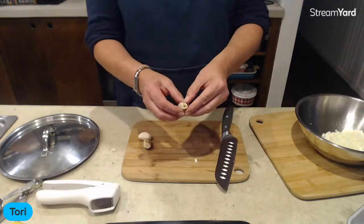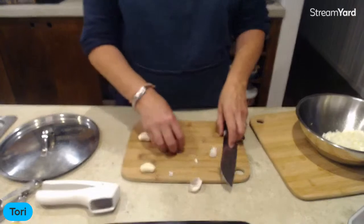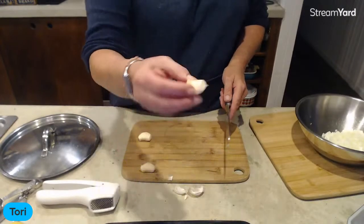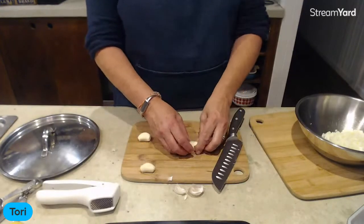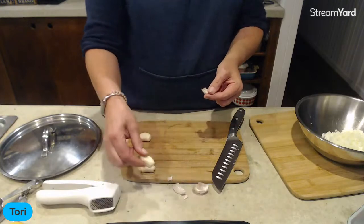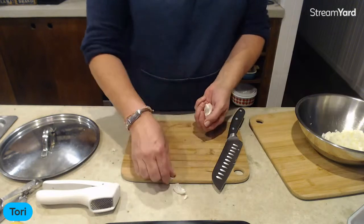Oh, no, this is an easy way to get the skin off of garlic too. Just trim the ends off it, and then you just get your knife and press down, crush it a little bit, out she pops. Oops. And that one's already minus its skin.